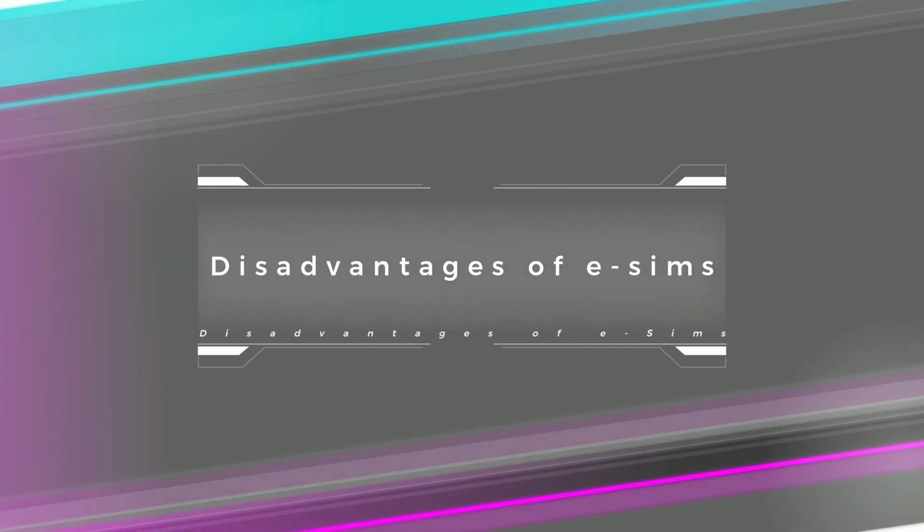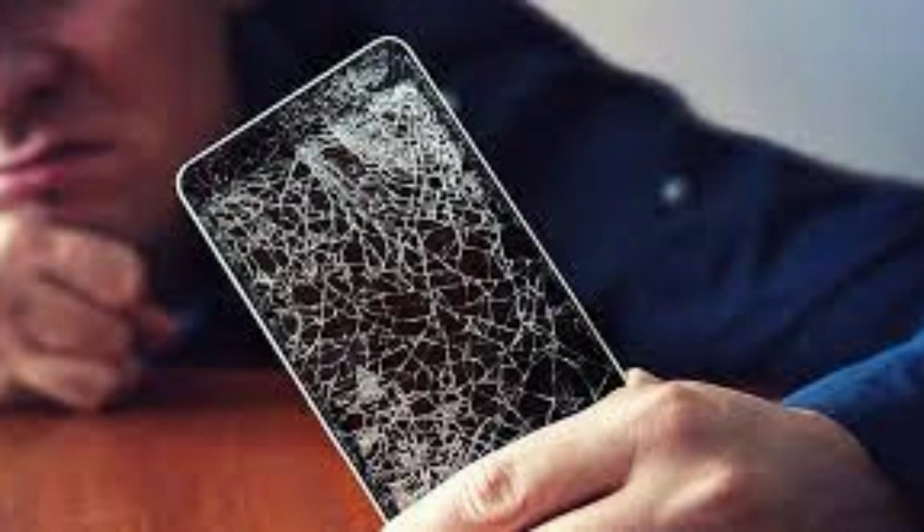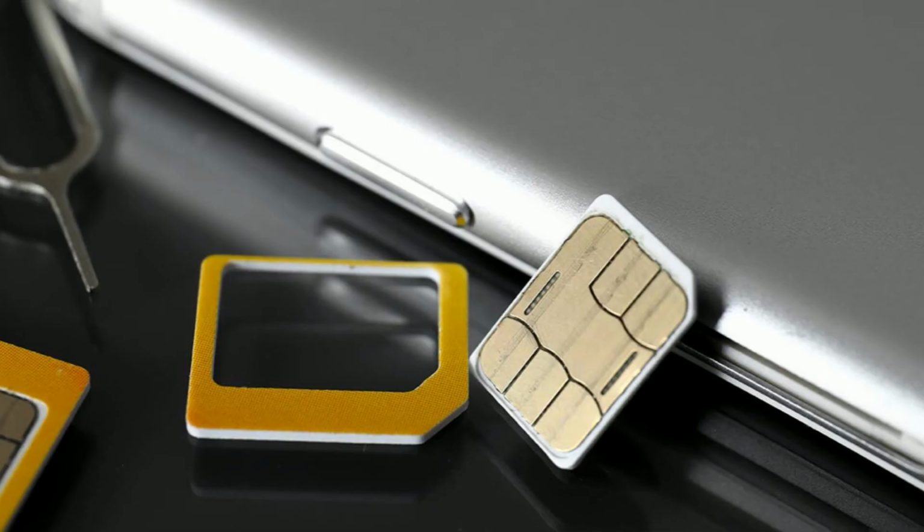Disadvantages of eSIMs. Emergencies. If your phone stops working, runs out of battery or simply falls and gets a cracked screen, your communication is brought to a complete standstill with eSIMs. Traditional SIMs, meanwhile, can be quickly pulled out of the affected phone and into another backup device or secondary phone.